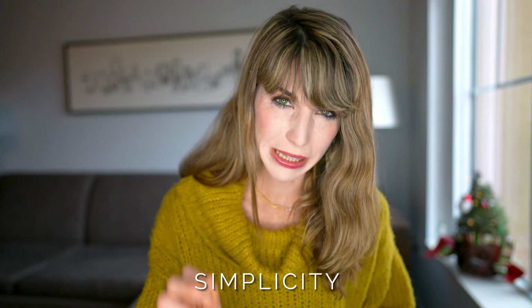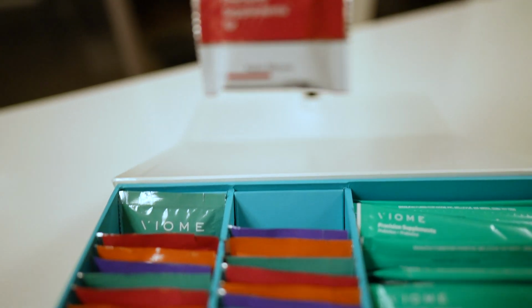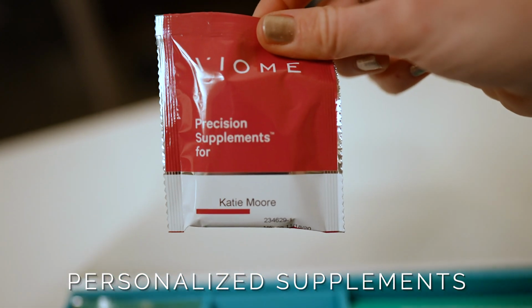And I think the reason Viome has caught on, at least for me, is because of simplicity. The test is super easy to do, and your results are even easier to understand. And it's in this spirit of simplicity that Viome has developed a new line of products, personalized supplements, but more on that in a sec. First, let's get to the basics of their health intelligence test and what it really entails.